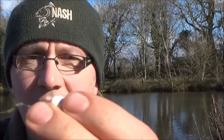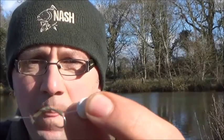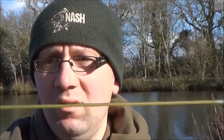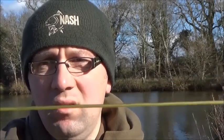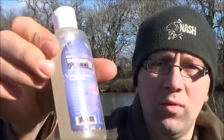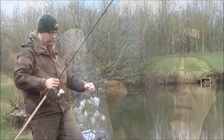I've got a shrink tube kicker and a little piece of shrink tube just to keep the hair flush against the shank. Nash Klingon putty, both ends, and I've got an anti-tangle tail rubber there. This particular one I've got an inline setup, on the other one I've got a lead clip. Just mixing it up. I don't think it's really going to make much of a difference on this venue. Using Nash TT rig tubing, which blends into any bottom. And just to spice up the up bait, the old Nash Booster juice. Fantastic, just glug it, put a little bit on the hook link, and single up bait, perfect.